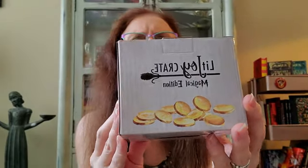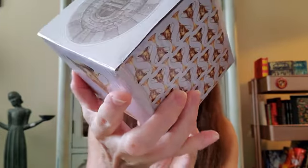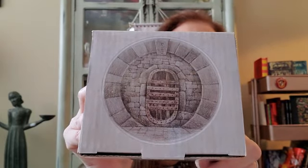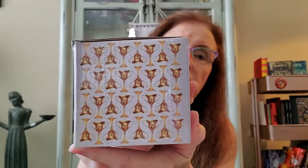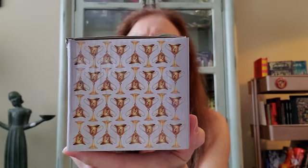Okay, the next item also is in a box. And it has gold galleons on the front and a picture of a Gringotts vault and the Hufflepuff cup and a whole lot of Hufflepuff cups, like how they multiplied in the vault when Harry and Ron and Hermione went in to try to find the cup in the Lestrange family vault.